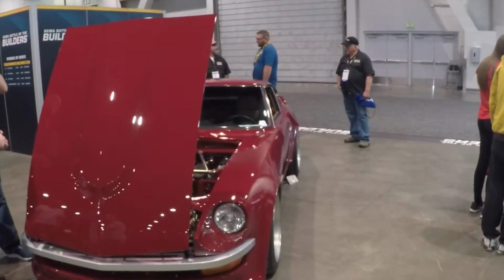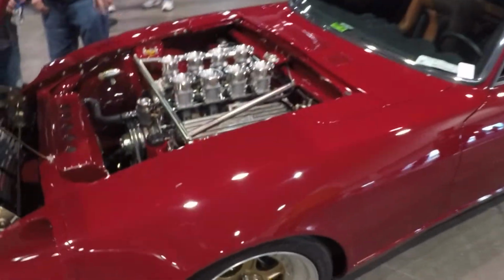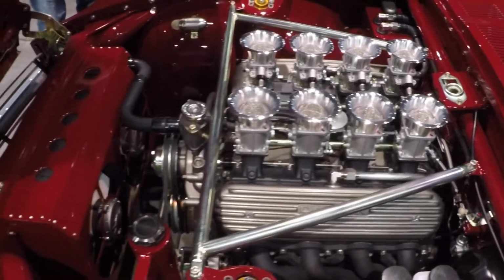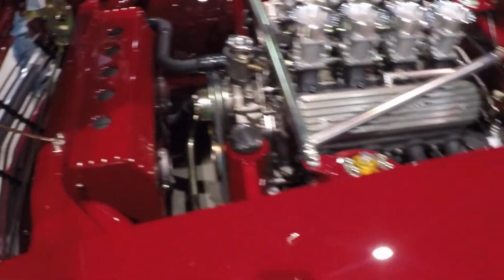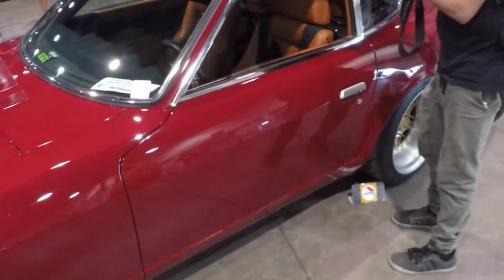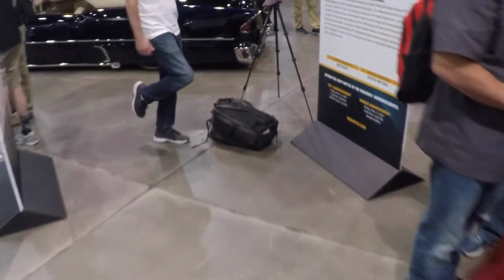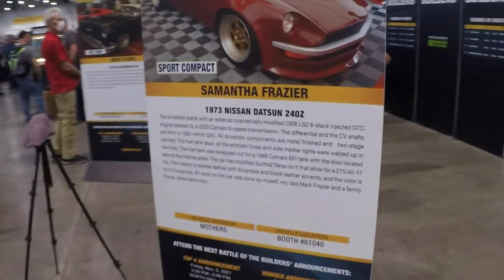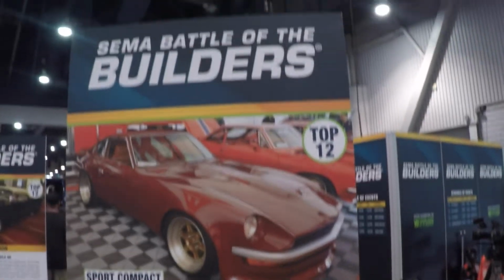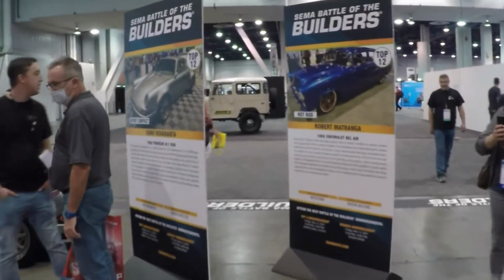different color. Here's a rockin' Z car with a beautifully done wide body kit, rocking a Nissan V8 out of an Infiniti. This was one of the two cars built by a lady, and it's good to see ladies getting into the top 12, the final 12. Excellently done. Really nice car. I have a soft spot for Zs.